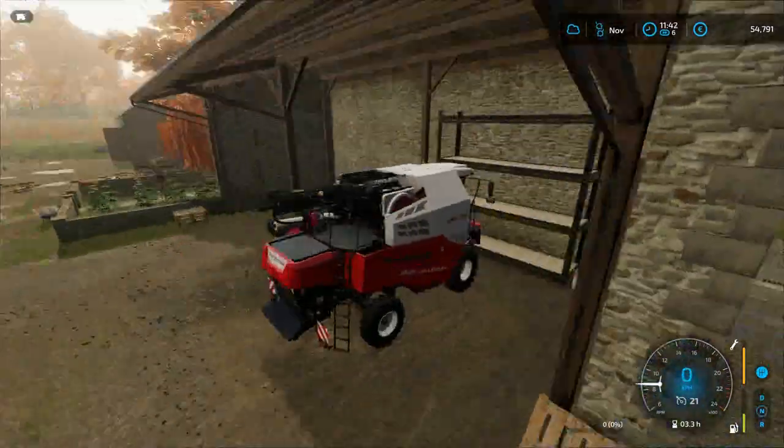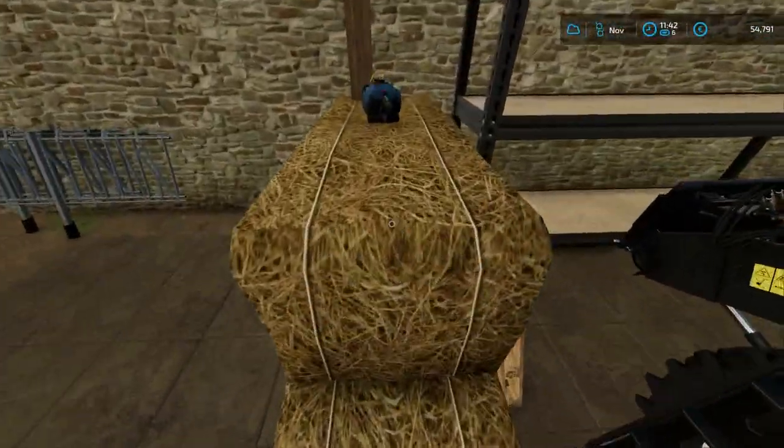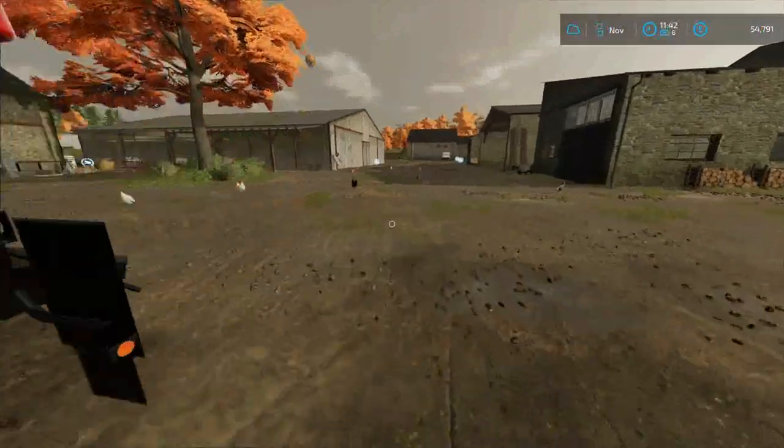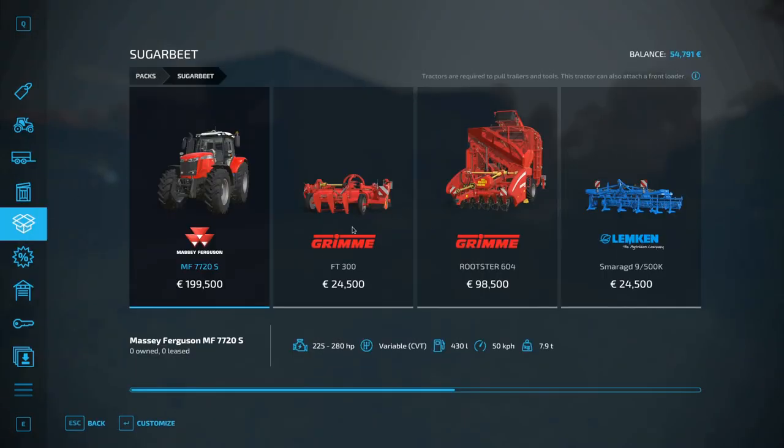You know what? I think I'm actually gonna put it right here. I kinda like this placement. And I end up on a bale instead of inside the wall. Nice.